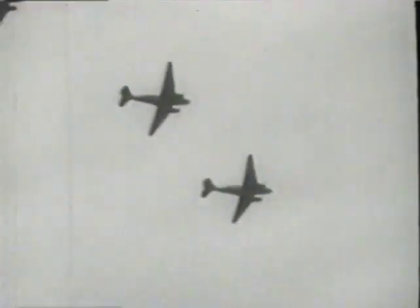Allied troops could call on the Dakotas for airdrops. Airdrops backed by an efficient logistical train to meet demands for all the material needed in the front lines, from munitions to rations.